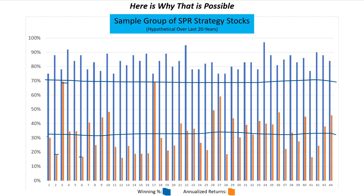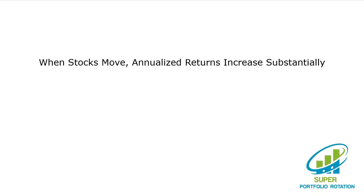So this is the benchmark. The annualized returns is orange. And so you can see it's going to average about that. If you add them all up, you're looking at about achieving that average with this group. And you're looking at win rates all above 70% with this. So that's pretty decent. So, when stocks move, obviously annualized returns increase substantially.